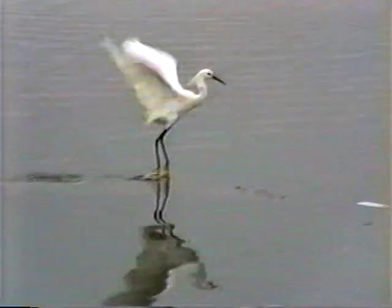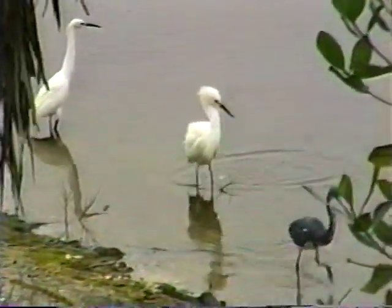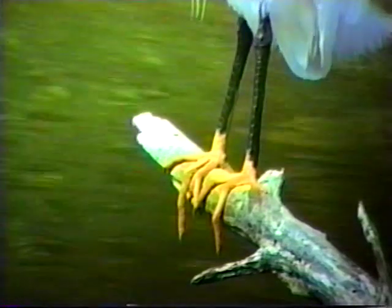The bird acts much less formal than the great egret and seems to be having fun. When feeding, the snowy will sometimes appear to dance across the water, picking up minnows. The golden slippers on dark-colored legs are the most obvious identifier.